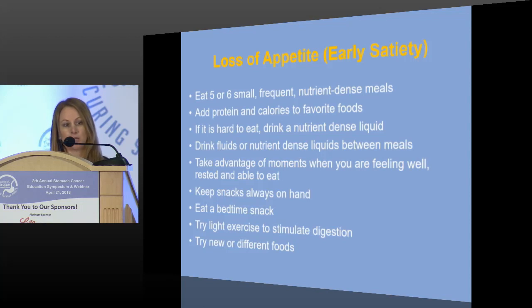So loss of appetite, one thing that I can't stress enough, it's so important to make sure you eat frequently. Small meals, 5 to 6 small meals throughout the day. And when I say nutrient-dense meals, making sure whatever you're having, there's a lot of calories, a lot of protein in a small amount of food.